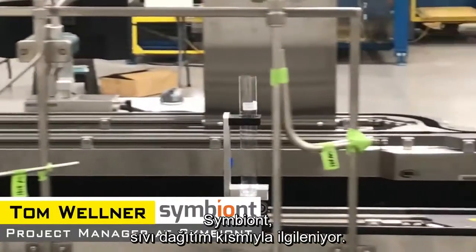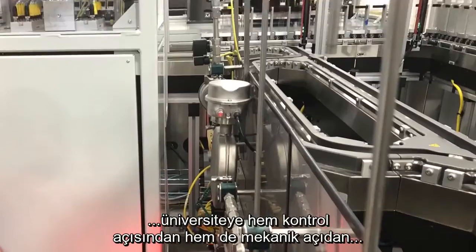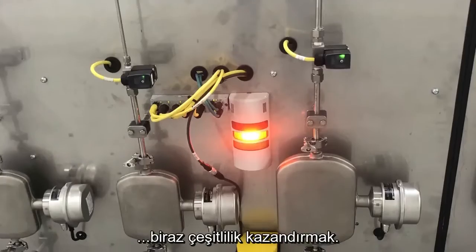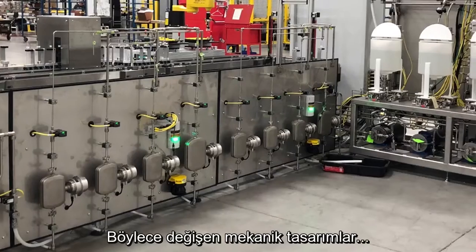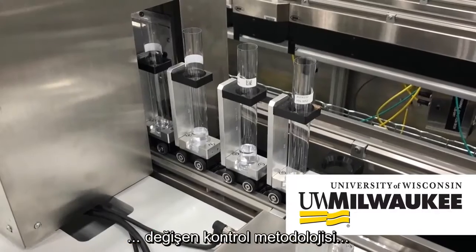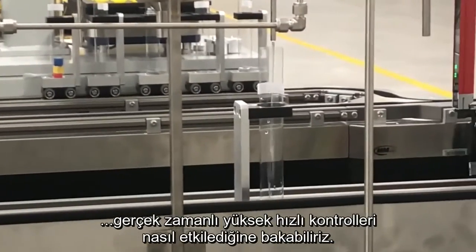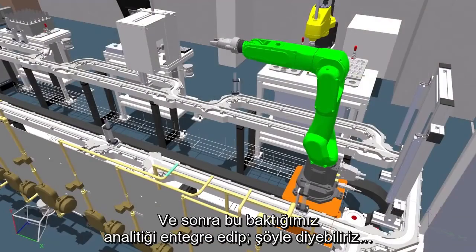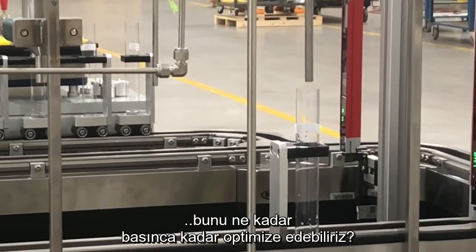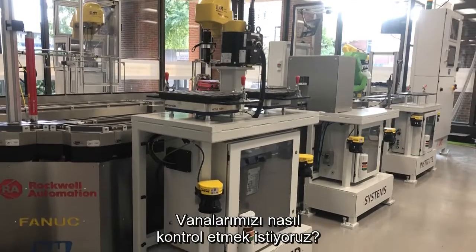Symbiont's aspect involves the liquid delivery portion, and really what we're trying to do is give the university some variability, both from a controls perspective and from a mechanical perspective, so that we can look at how things like varying mechanical designs, varying controls methodology, how network latency, things like that affect real-time high-speed controls, and then be able to integrate the analytics that we're looking at and say, at what pressure can we optimize this skid? Which of the 3 filling methods is the most accurate? How do we want to control our valves?